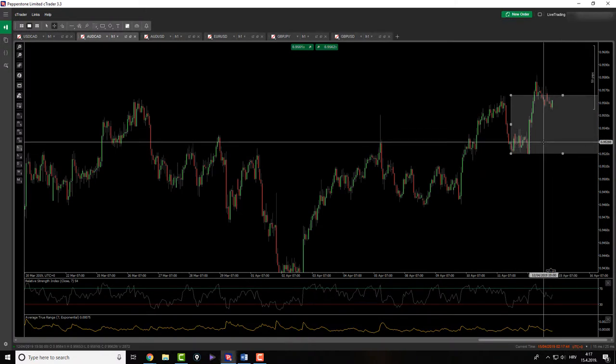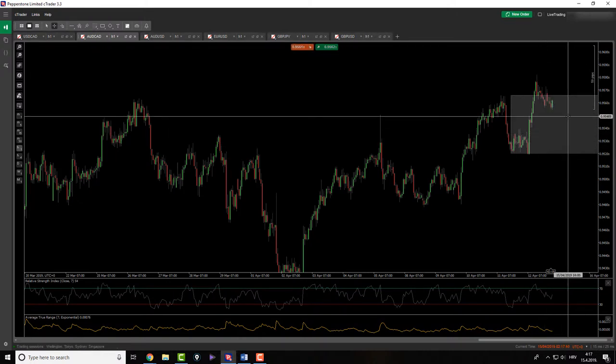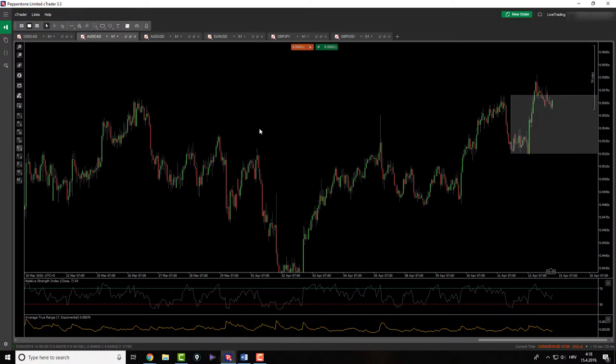So anywhere in here, the price action pulls back and we get a higher close. That's the strategy that I'm backtesting. You might consider going long for a retest of these highs. Okay, so there's a nice 40 pips opportunity waiting for you if the price action aligns here in this kill zone. Besides this, I don't see anything else.